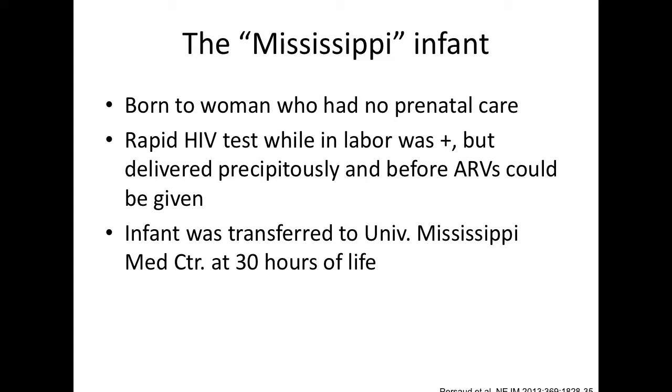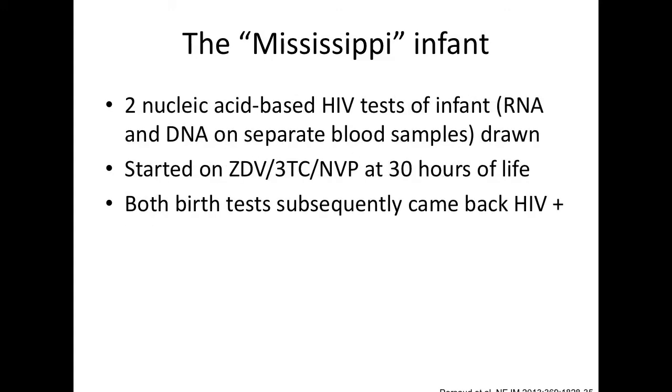This is an infant that was born to a woman who had no prenatal care. Her rapid test was positive in labor, but she delivered precipitously before she could receive any prophylactic or treatment therapy. The infant was transferred to a different hospital at 30 hours of life, and the providers there wanted to be aggressive. So they basically put the kid on what their best guess was for a good treatment regimen at the time of arrival, and also sent testing right then. But they put the kid on treatment prior to even getting the results for the testing.